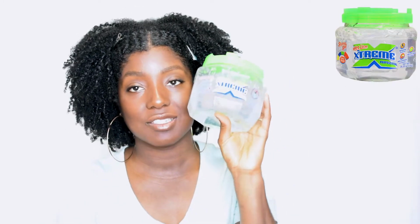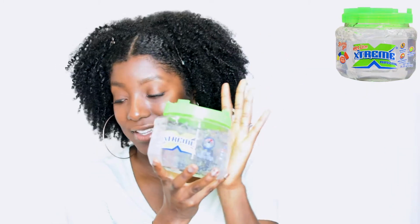So the Mielle Rosemary Mint Shampoo, and then the Texture ID Deep Conditioner, or the Deep Treatment Mask. And then for my leave-in, I'll stick with the same thing again, the African Pride leave-in. And then I'm gonna pick out here the Wetline Extreme Gel. This guy is great, love it.